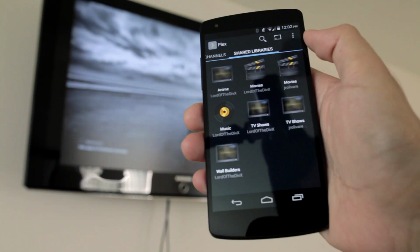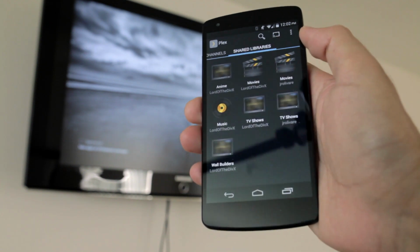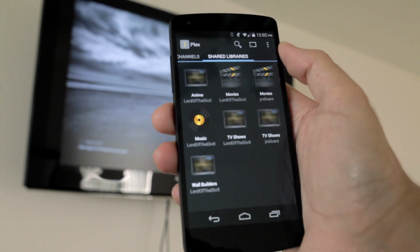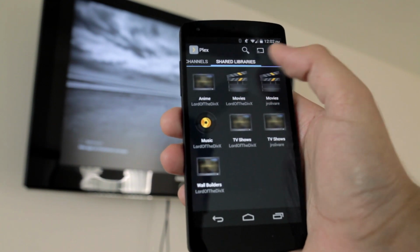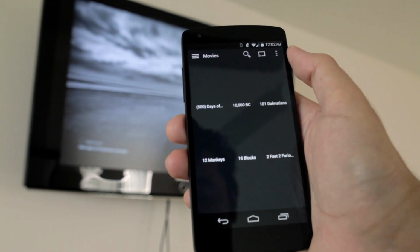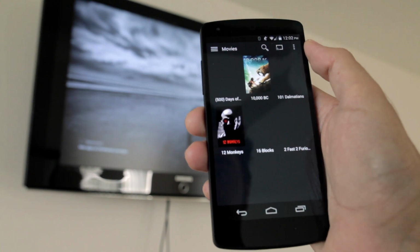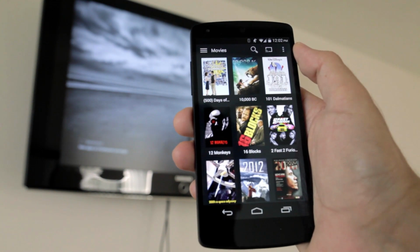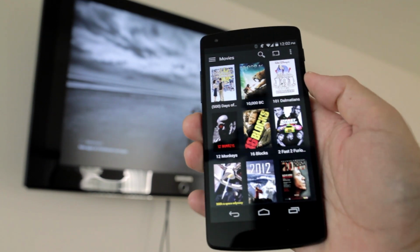But what really makes Plex unique is the ability to share. So for example, here are different libraries that people have shared with me. Here's somebody from the internet. I was just talking about it the other day on Google Plus, and somebody said, hey Armando, what is your username? And I will share my library with you. And I will show you how this is so cool.